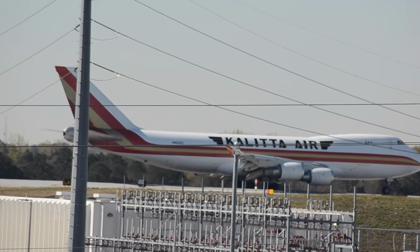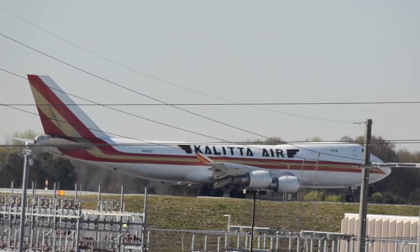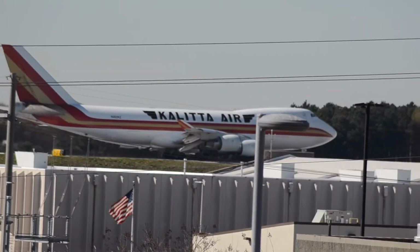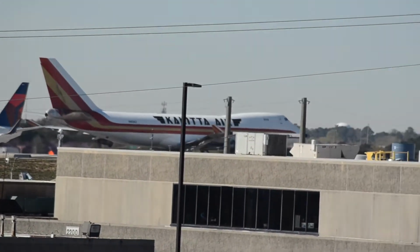There we go. The wait is over. Kalitta is moving down the runway, heading west. I tried to get ahead of this and look it up and actually have a genuine destination, but I do not. So we're going to say for now it's just going west. This is the westbound Kalitta. It may turn out there, but for now it's going west.